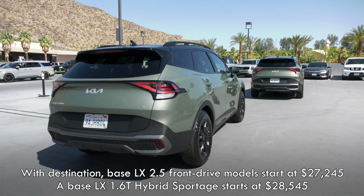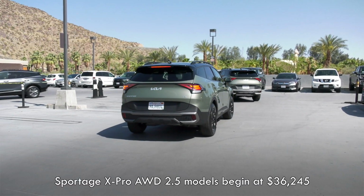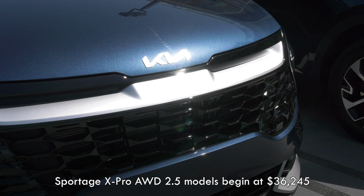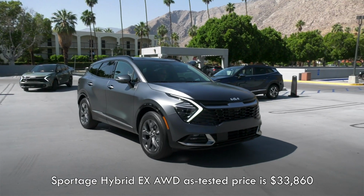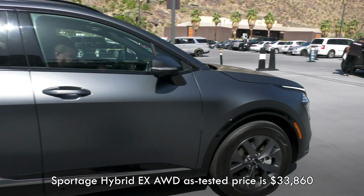At the press launch in Palm Springs, California, we're driving the standard gas 4-cylinder engine in X Pro models and the hybrid powertrain tucked into the mid-level EX all-wheel drive version. A plug-in hybrid Sportage with 32 miles of all-electric range is coming soon.